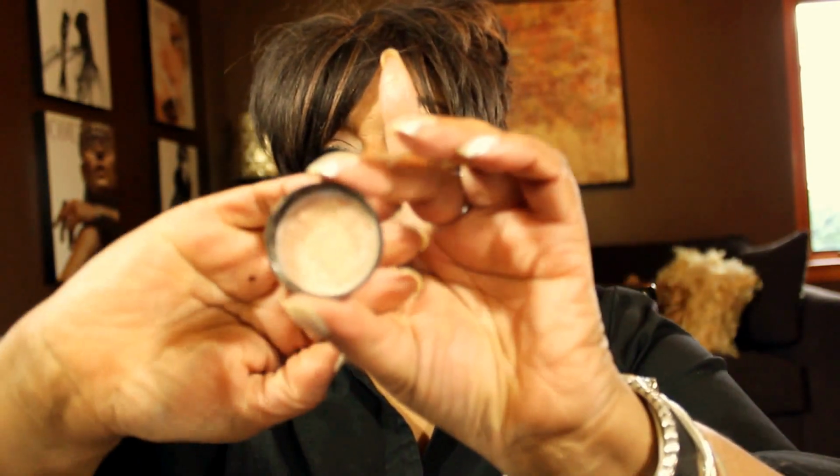Providence. Again, I can't see this. Provence. These are all the light shades. And I think this is like a naked shade, but it's just really, really pretty. It's got a little sparkle to it.